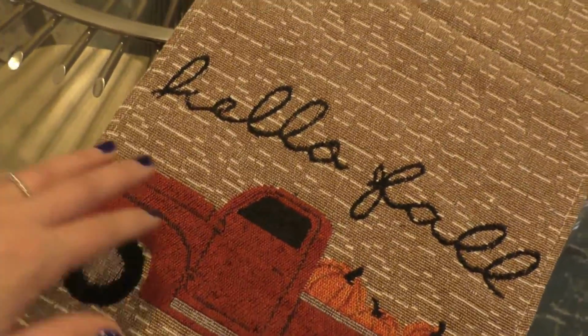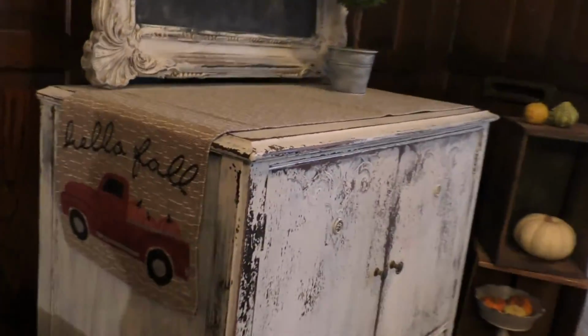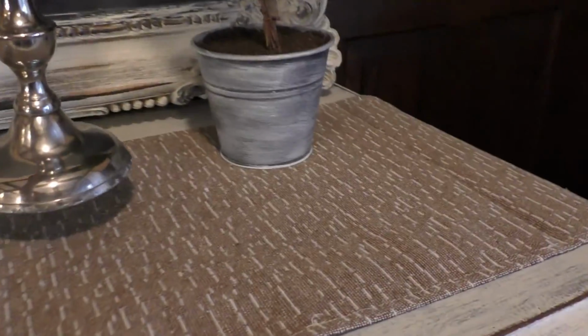This is a runner that I found recently, and it says Hello Fall. So I'm thinking I'm gonna go ahead and drape this across the top. Okay, that looks awesome. Oh, so pretty. Who else loves little truck patterns like this?